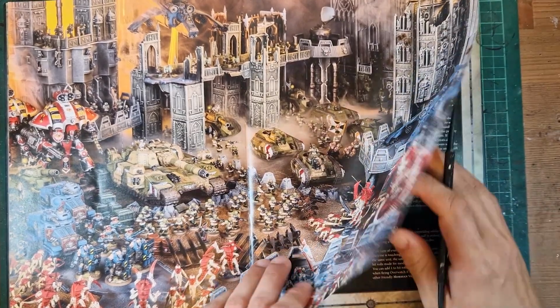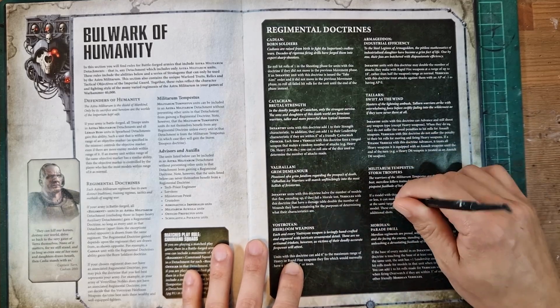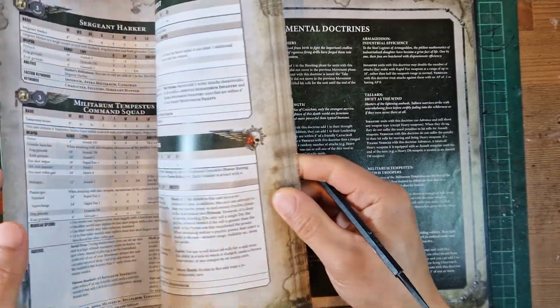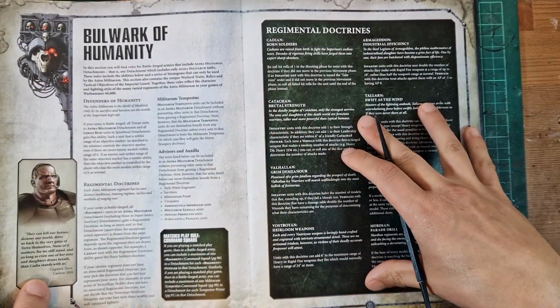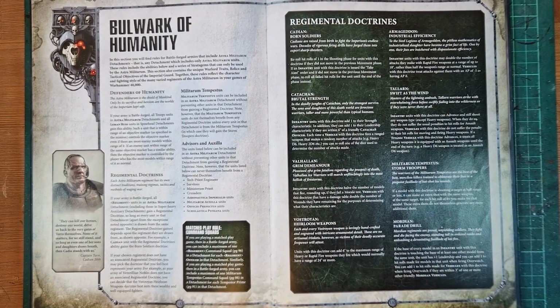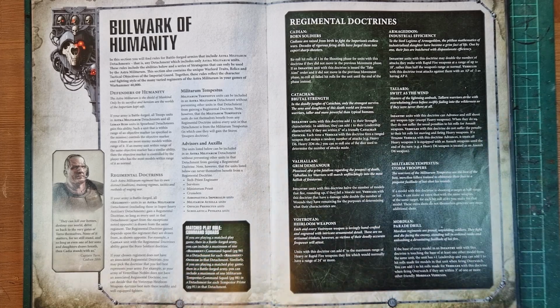Okay, then the final part of the book gets into regimental doctrine. So as I said, it's quite confusing. I remember when I started, I was like, right, I've got the army rule, which is like orders, and then I've got like extra orders that you can do, but then like regimental doctrines are over here. So it's like, why aren't they all together? But anyway, so Cadian, Catachan, Valhallan, Vostroyan, Mordian, Scions, Tallarn, and Armageddon all have an extra thing. So at this point in 8th, these felt pretty good for what they were.